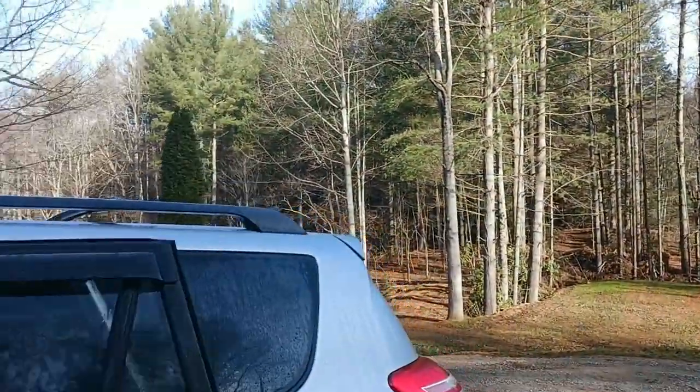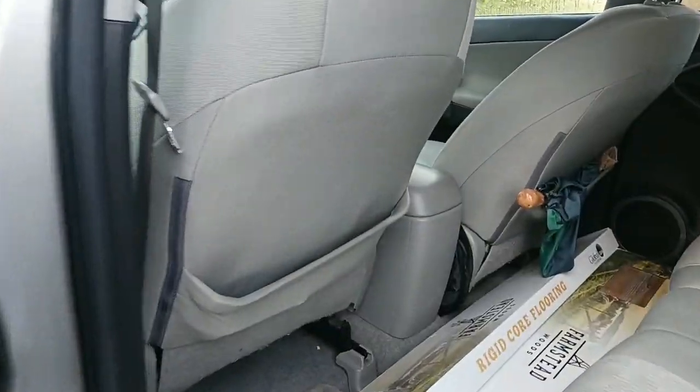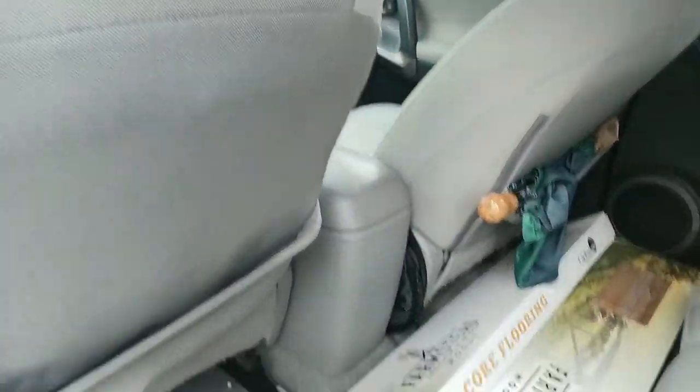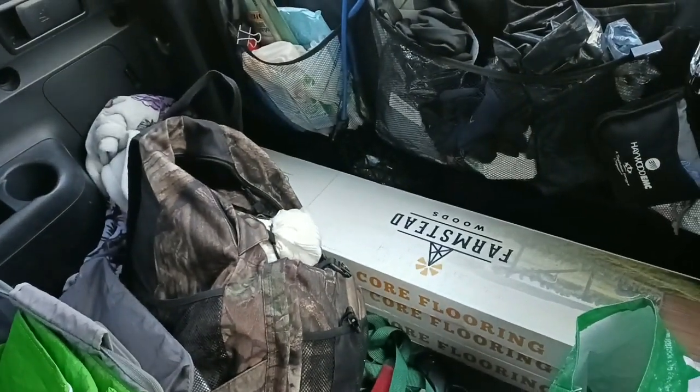You'll take a peek inside my car. We had 6 boxes of flooring left over. That's a few there, and then we've got some more in the back. So we're going to take that back today and get a few other little supplies for a few things that we're going to need done under the house, and we're just going to exchange it for other supplies. But we are at the end, folks. I'm so relieved, and we'll catch back up with you here in a little bit.